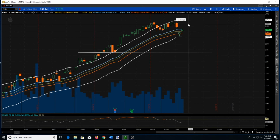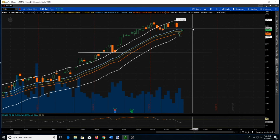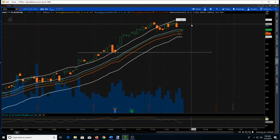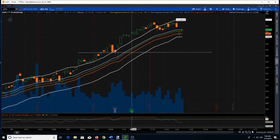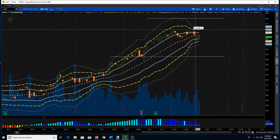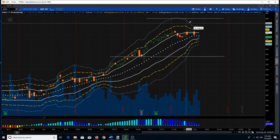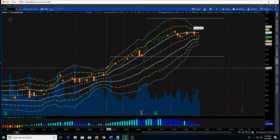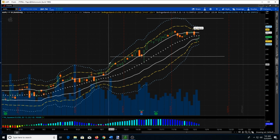But I would take partial profits here, move the stop to break even, or move the stop to the bottom of this candle, or this price action potentially, and then let the rest of it ride and see how far up it goes. Might get a better idea on the Bollinger Bands. On the Bollinger Bands, you've got another target at the second deviation. Yes, you could target the third deviation, but typically that's a pretty strong move that you don't see very often, which is why it's a third deviation.